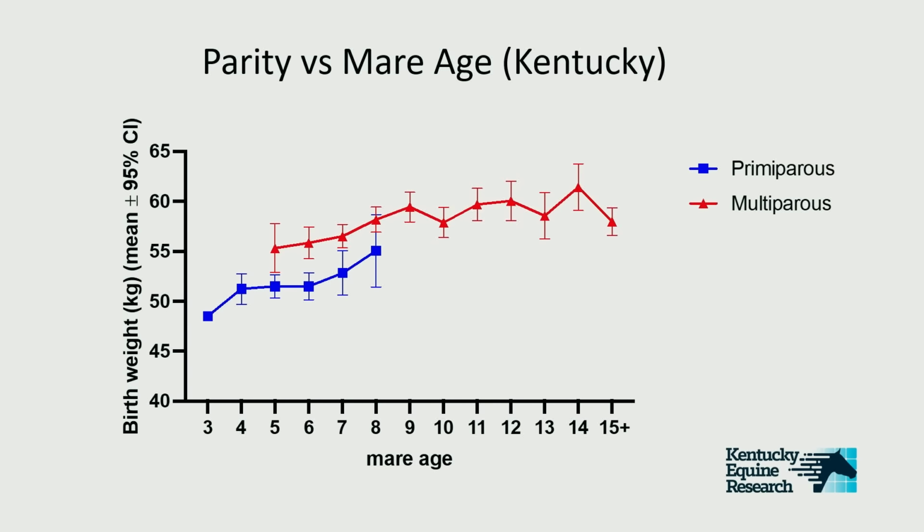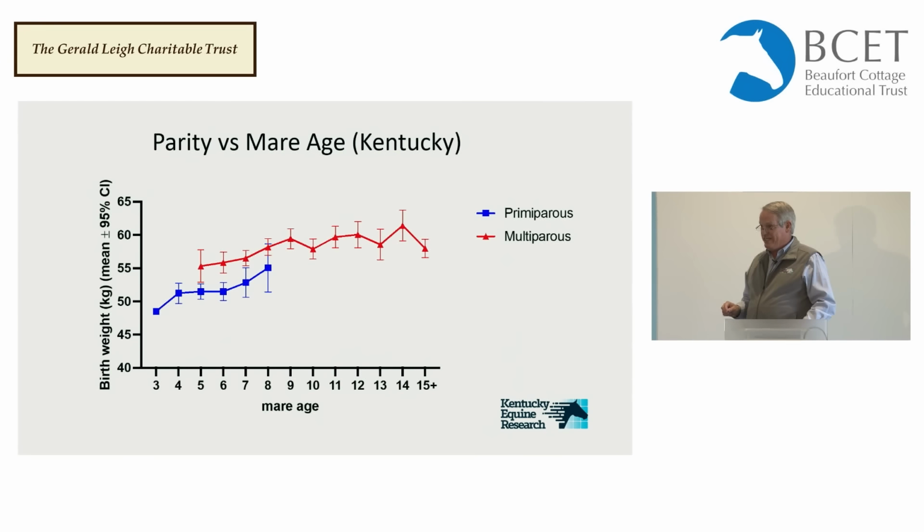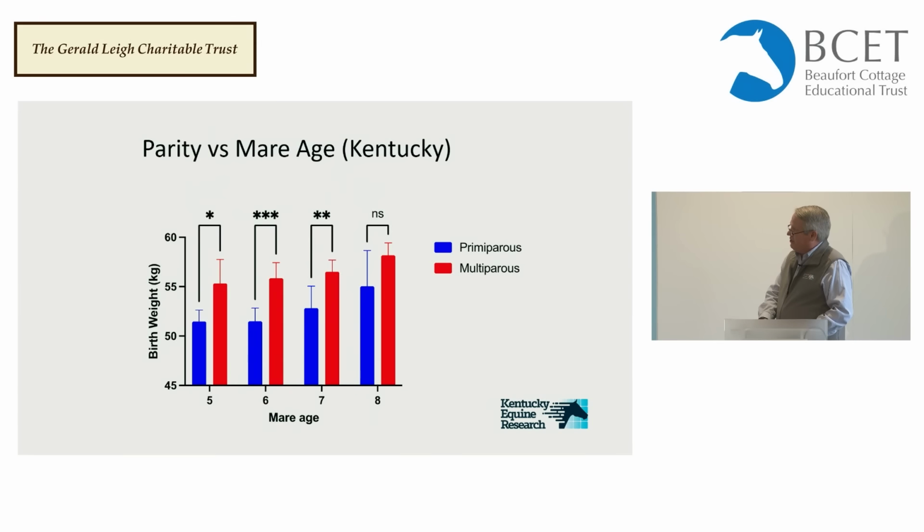If you look at the foals out of mares that were five, six, seven, and eight years old, some of those were primiparous foals, but some were multiparous foals. So when you do the statistical analysis between those, the primiparous foals out of the 5, 6, and 7-year-old mares were significantly smaller than the multiparous foals from the same age group. There wasn't a significant difference at 8 years of age. So there were differences in terms of the parity of the mare, and it's turned out in a lot of the data that we're finding that primiparous is a very important metric for us to measure.